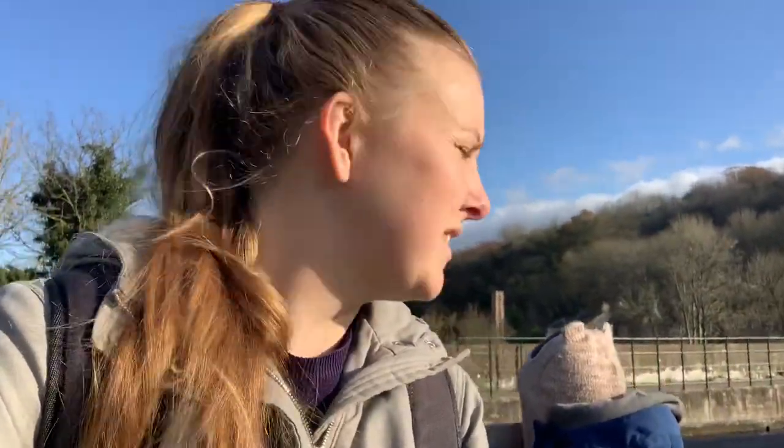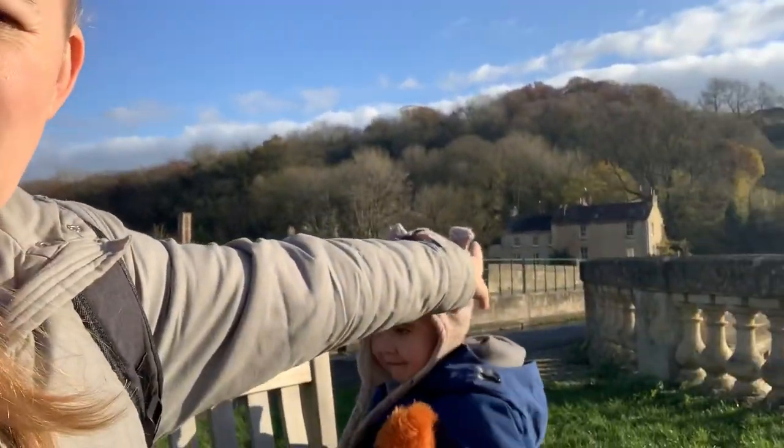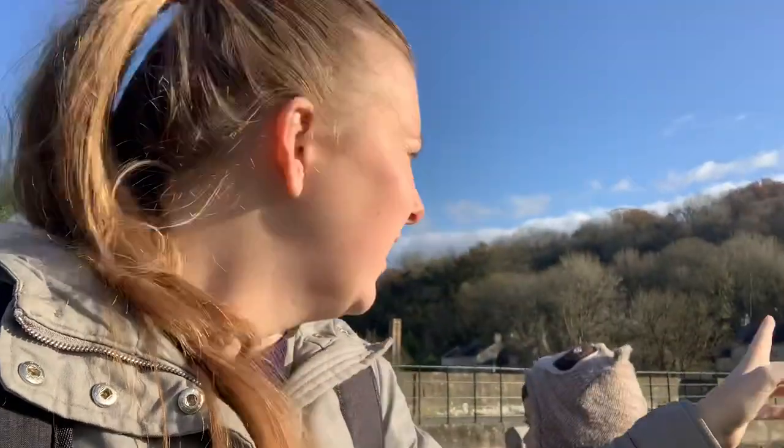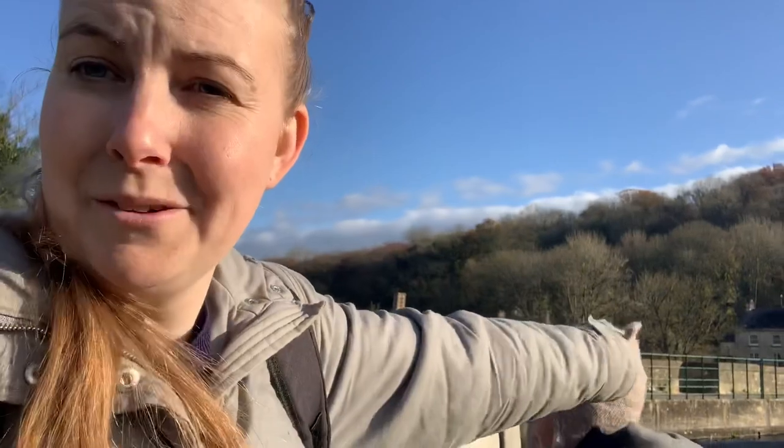Even wants to have a look around Avoncliff, and then we're going to walk across. We're going to go down under the tunnel, and we're going to go underneath the waterway, sorry, through the tunnel, and then we are going to walk back to Bradford-on-Avon down that way. So yeah, it'll be a nice easier walk.